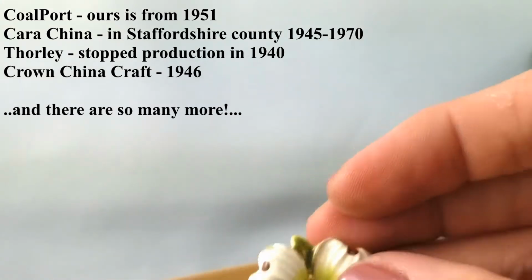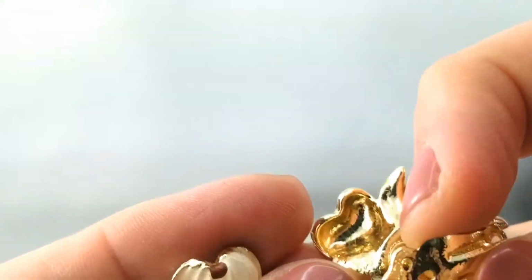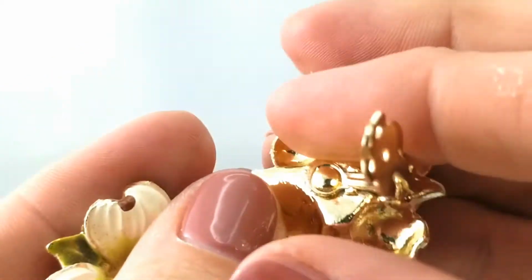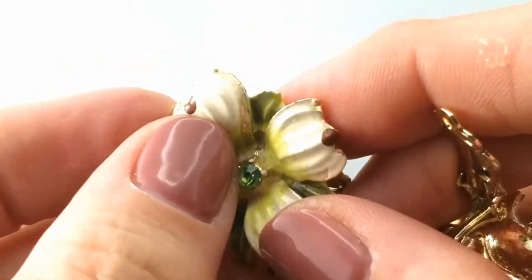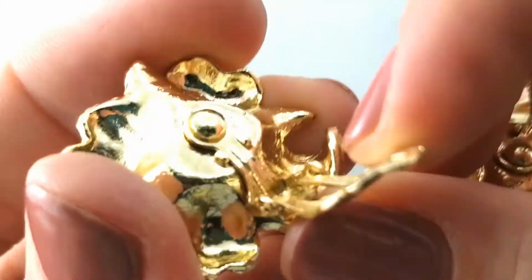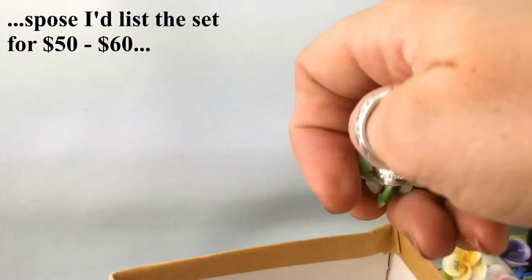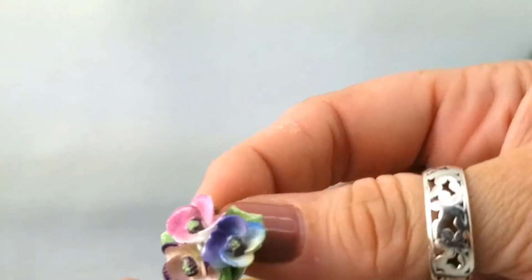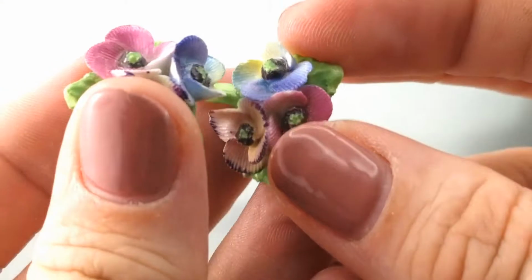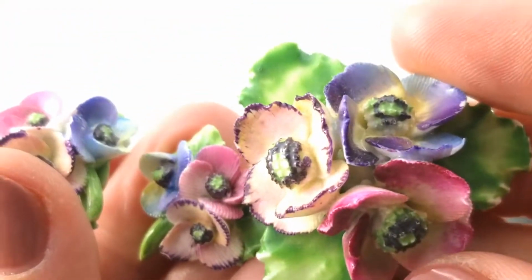Oh, here we go. Oh, I see. So that one is a set. We've got the coral one has matching earrings. Ew, they're dirty looking. They would need a little wash, and that's okay. To be able to have the set, I'm certainly willing to give them a little wash. And then here we have a matching earring for this last bouquet brooch as well. For this one, they go together.